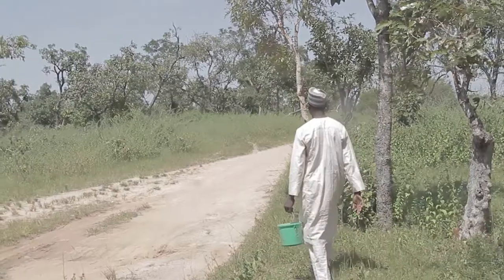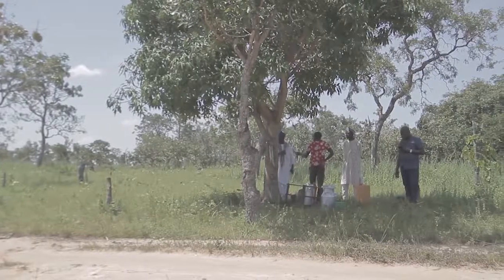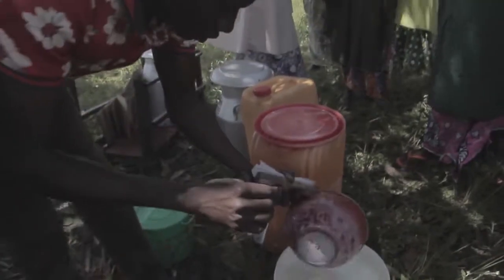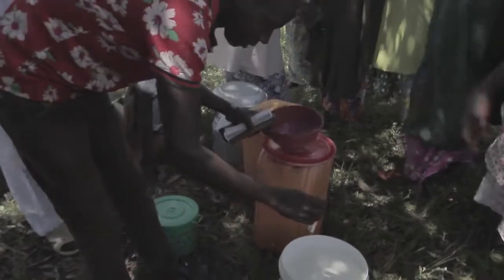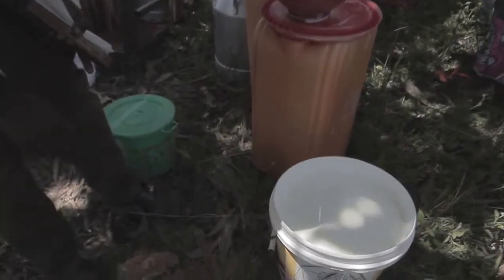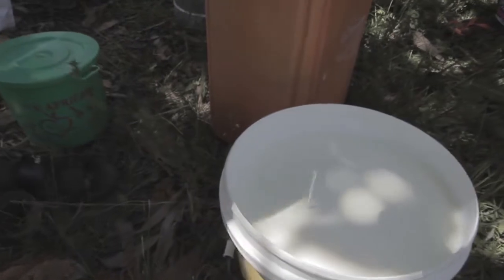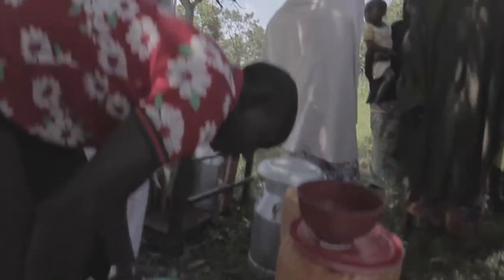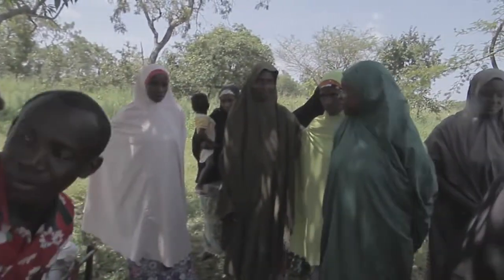Pastoralist households milk their cows and deliver the milk to a milk collection point designated by the cooperative. At each milk collection point, the quality is checked for suitability by inserting a lactometer to ensure that the raw milk has not been tampered with or diluted with water.